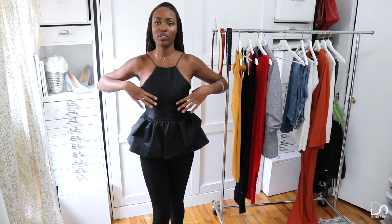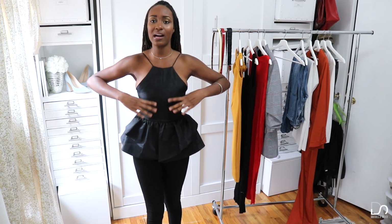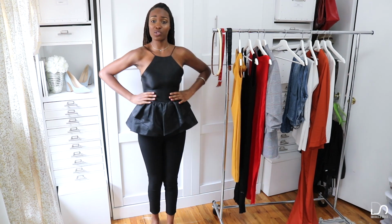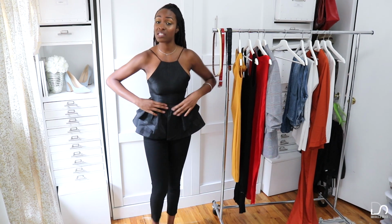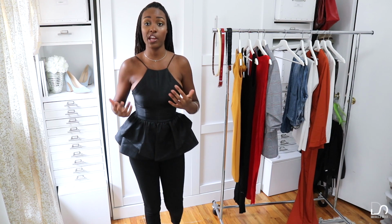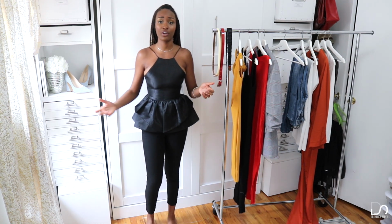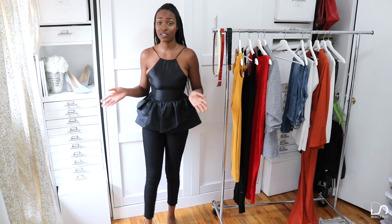It's almost like, you know how back then when they used to wear dresses and corsets at the top and then the dress would come out, and so it makes it look very feminine, but it also really brings in the waist so you can still see some of that shape. That's the same effect that peplum has, and it's really flattering for someone who's tall and slender like me.